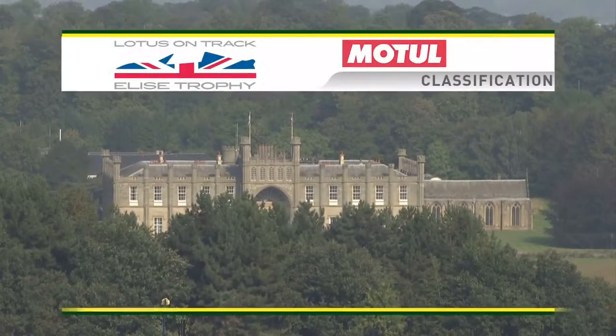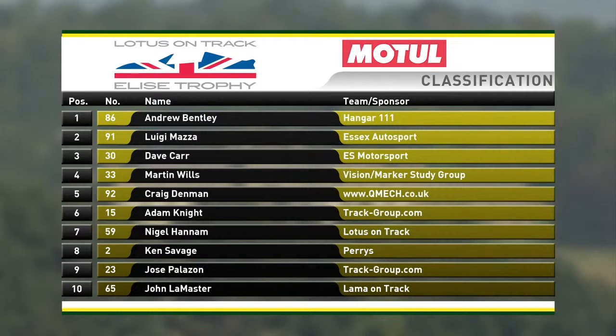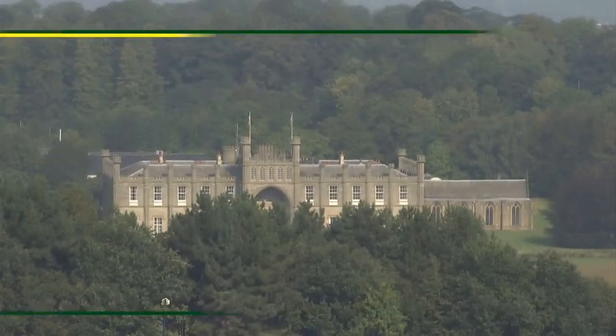Let's have a look then at the final results with a victory for Andrew Bentley, second place Luigi Mazza, Dave Carr, a superb third for him, with Martin Wills in fourth, Craig Demon in fifth, Ken Savage slipping down to eighth, just clear of Jose Palazon, and John Lemaster, who completes the top 10.